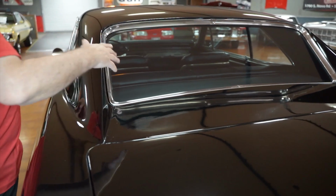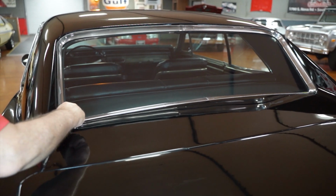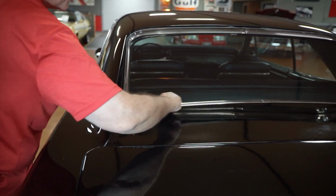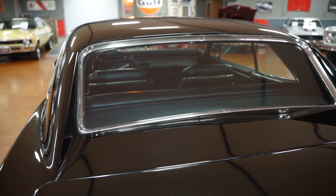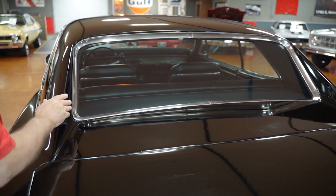Hat rack in the back, nice and fresh. Someone has redone it. It's as it was in 1967 when it was new. A couple little small dings on this piece of trim on that side. I can see a little tiny bit of a warble, but hardly anything. You're not going to see it in any of the videos and probably none of the still pictures.